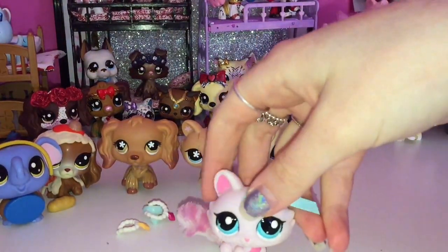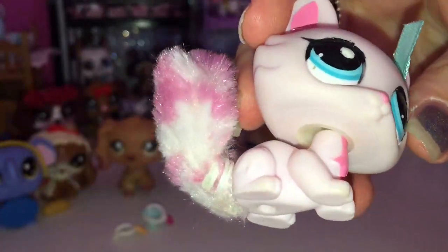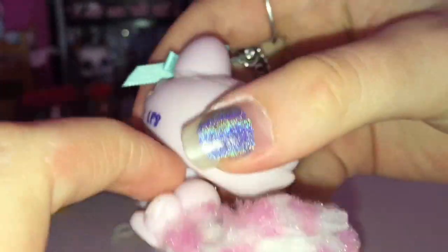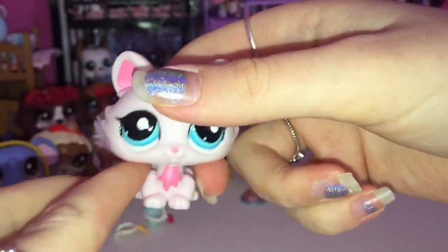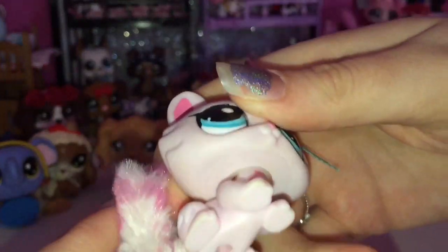Then there's this cutie. I don't own her. So basically, she came in really bad condition and Fana fixed her up. So here she is. And I bought her off her. So she fixed her up. And here she is. She's so cute. And her tail is so fluffy.